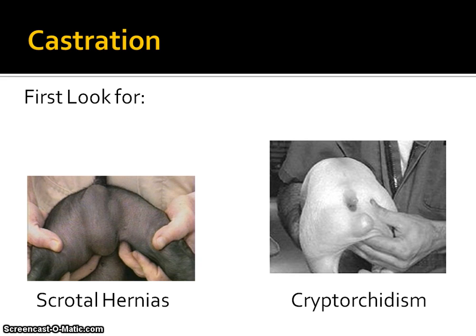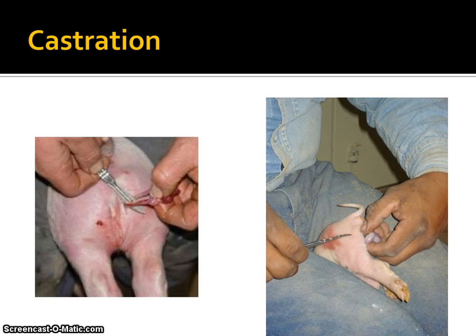Physical castration is performed at less than 14 days of age because it would be painful and take longer for healing if done later. Before castration, the piglet should be checked for scrotal hernias or cryptorchidism. Scrotal hernias are the result of part of the intestine dropping into the scrotum. Cryptorchidism is failure of one or both of the testicles to descend. To perform castration, the piglet is restrained by holding the hind legs with the pig's back facing the restrainer and the scrotal and belly area facing out.